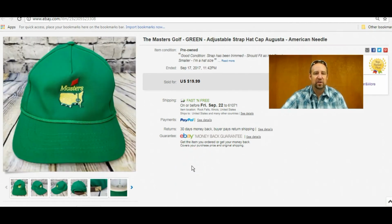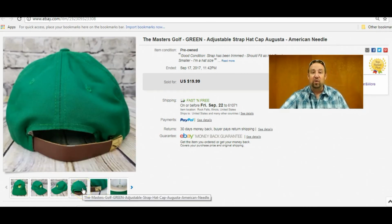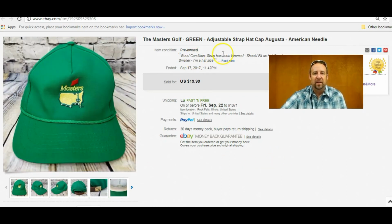Picked this hat up just the other day. You guys always keep an eye out for the Masters stuff. I would have normally listed this hat at probably about 30 bucks. It's a really nice hat. I believe this is a little bit older, vintage. The only thing is they had cut this strap. So I'm hoping I don't get a return on it. I did write in the condition that the strap had been trimmed. You can see here it says strap has been trimmed, and I also put it in red lettering in my description.